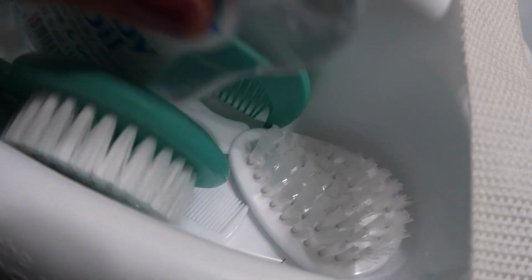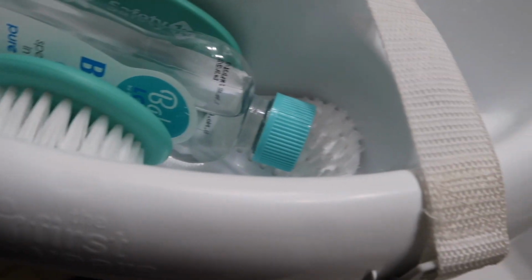So two brushes, two combs, and baby oil for his hair, because when he first started getting showers, he kind of had some scalp buildup, so I wanted to get rid of that. To begin with, I put some water in here already so that when I put him in, his feet and his little butt have something warm to sit in, instead of just being all cold. So it's warm water in there.